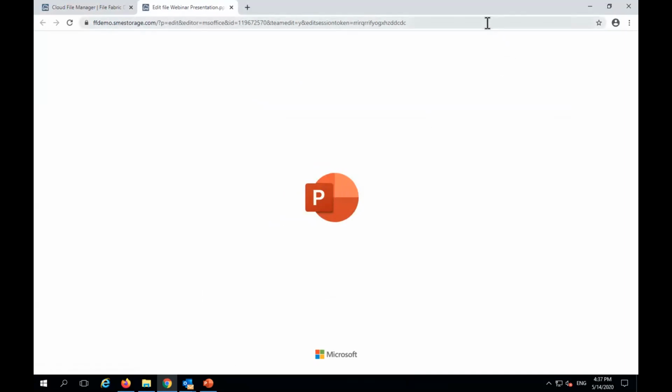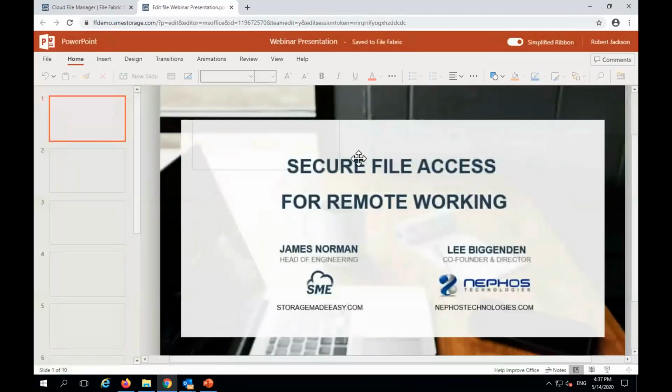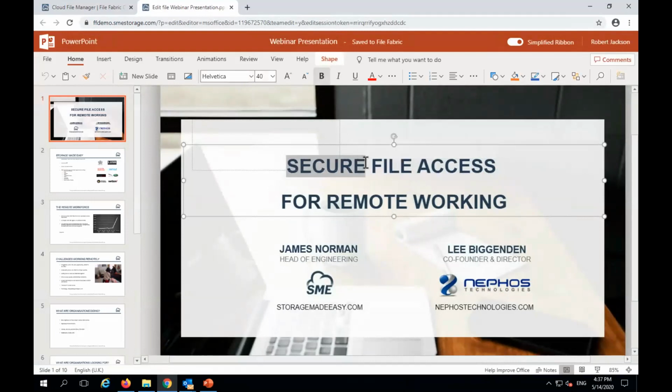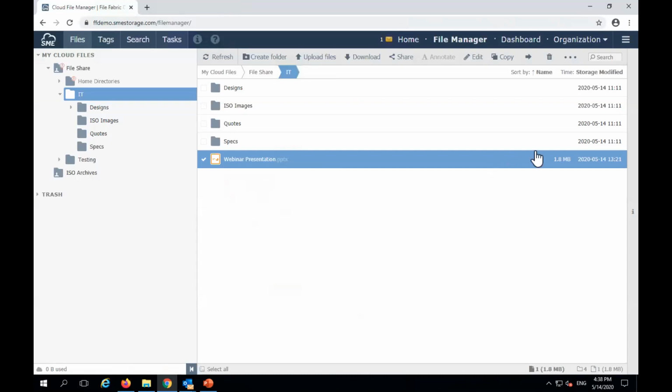It's just going to load now. So we can make the changes directly in here, and these are then persisted back onto whatever storage is on the back end, which is SMB in this case. So I think we're going to change this to say demo. And you see at the top, it says saving. It says it's saved back to the file fabric. We can now close this window, and that document is now saved.